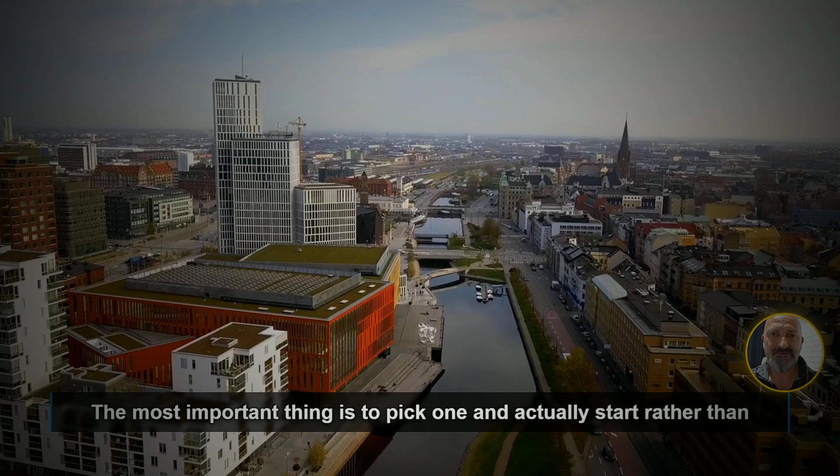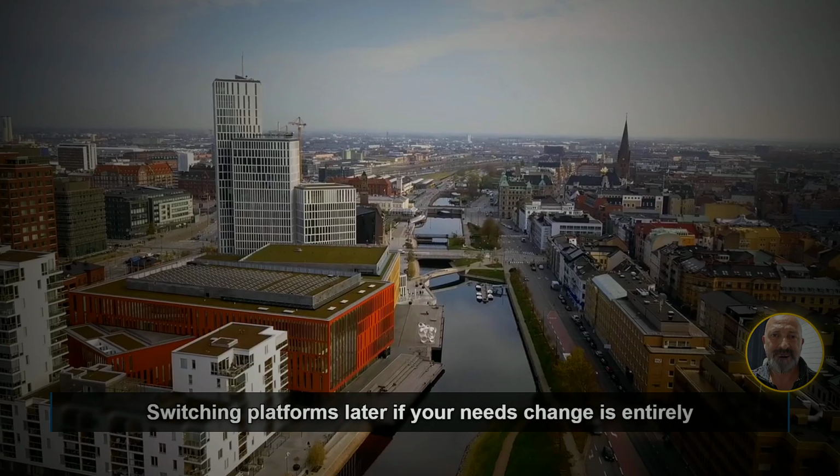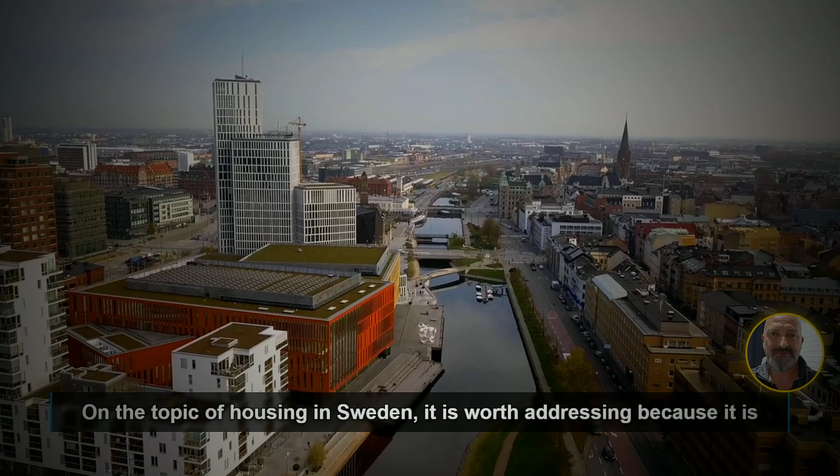On the topic of housing in Sweden, it is worth addressing because it is such a central financial concern for most Swedes. Sweden has among the most expensive housing markets relative to median income in Europe, with Stockholm in particular showing property price to income ratios that are very high by both historical and international standards.